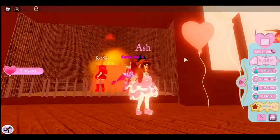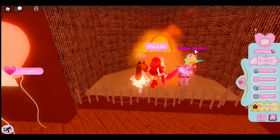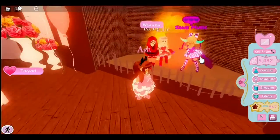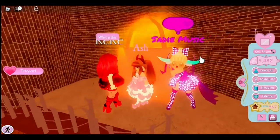You know what? That's... Okay. It's on fire. It's on fire. He's dancing in front of the bag. It's on fire. It's on fire. Oh, look, you guys can see the horns on Sadie. I don't want to wear them.